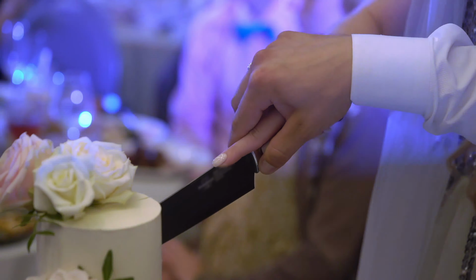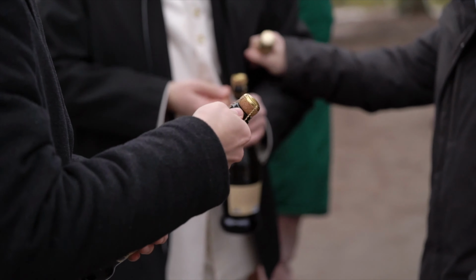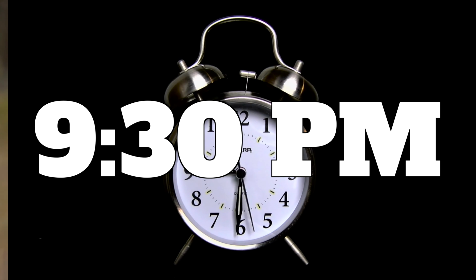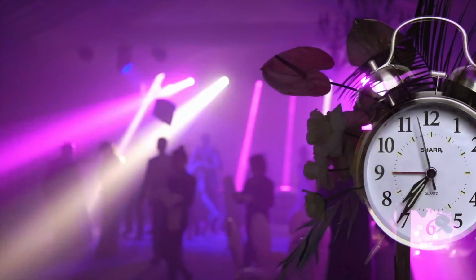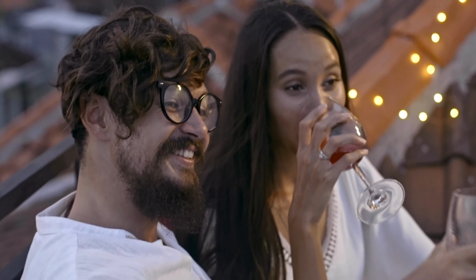At 8:30, things are winding down. Now's the time to cut the cake, serve it, and any other desserts that you have. Allow guests to grab another drink and get back to the dance floor if you want. Then around 9:30, it's likely that you'll be wrapping up your wedding at this point. If you want to keep the party going, feel free to do it as long as your venue allows. Otherwise, consider calling it a night so you and your spouse can finally make the night your own.